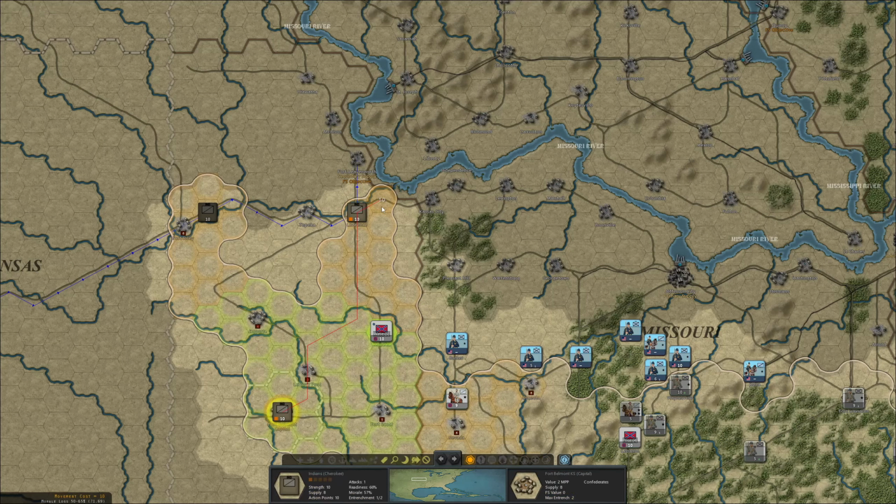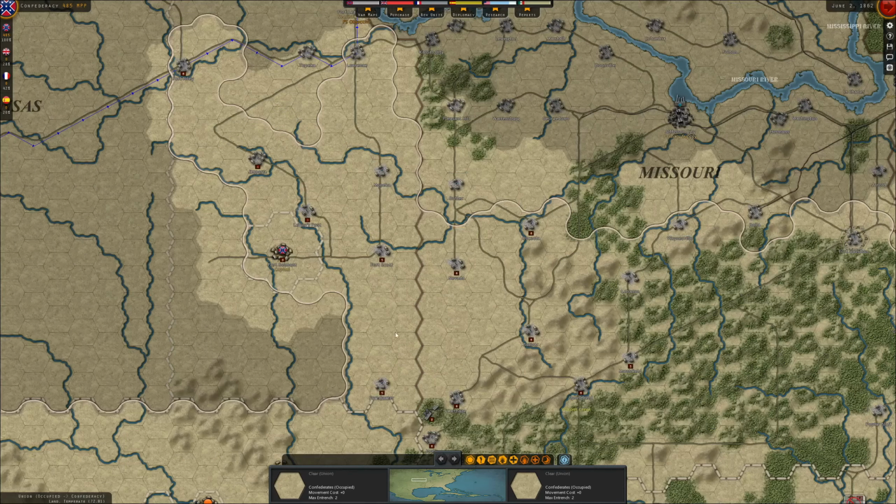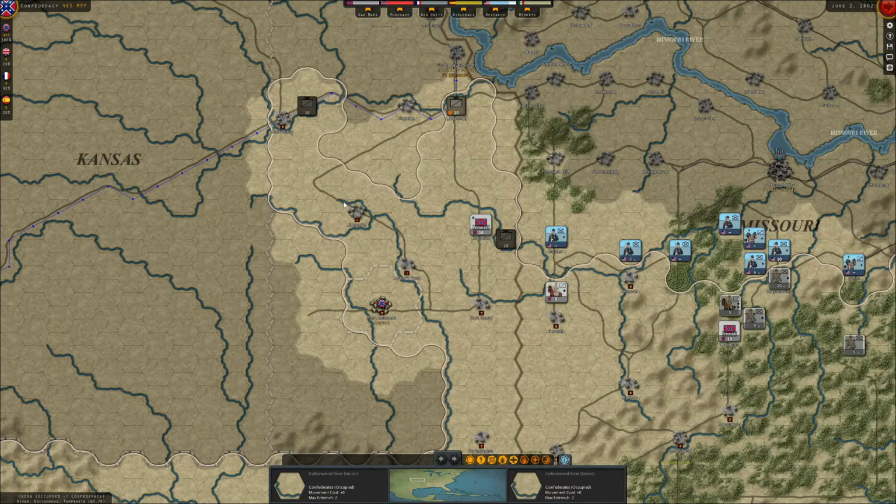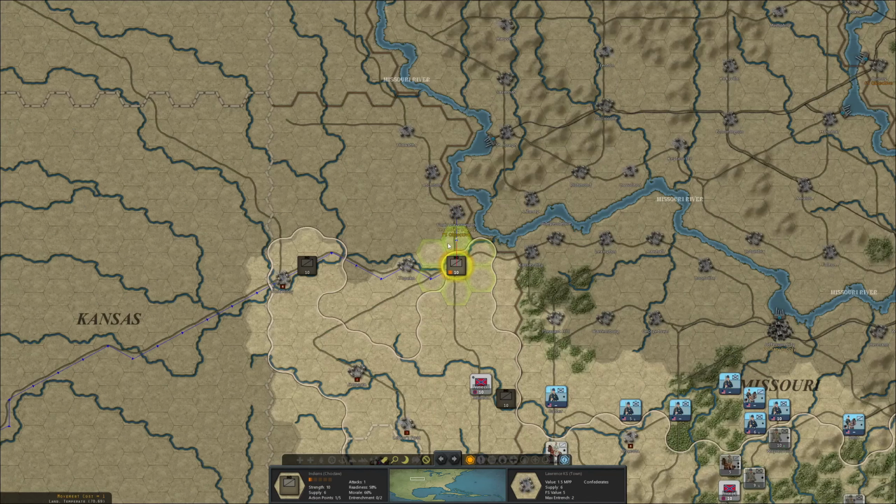Maybe they're quite useful over here to surround. Yeah, for some flank security. Do we have problems with partisans over here at all? Nope. Okay, nice. Shall we already risk going up to Fort Leavenworth? I think so.